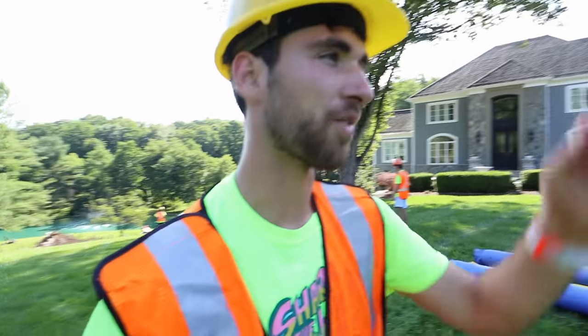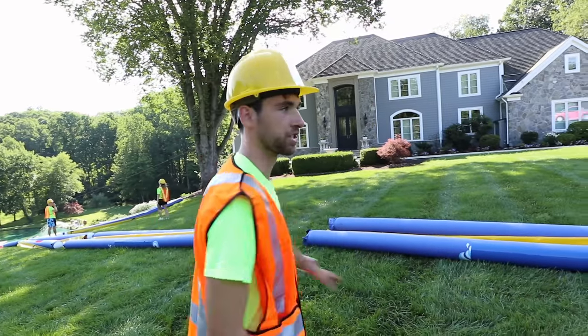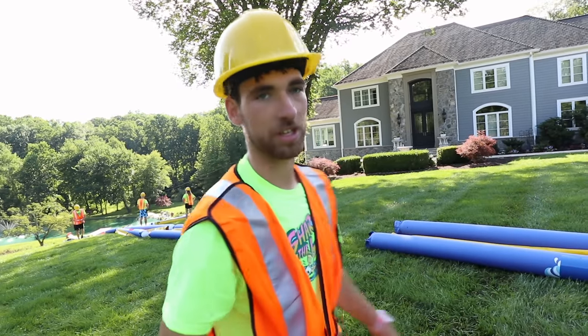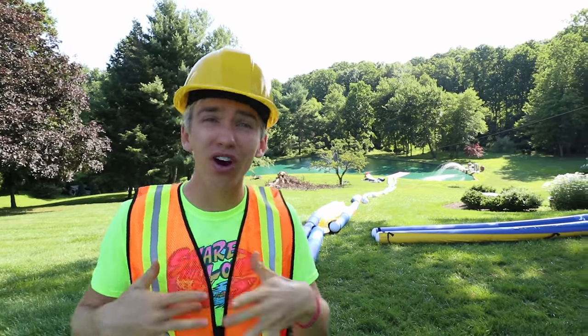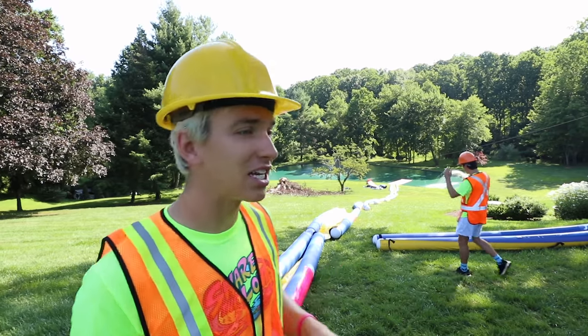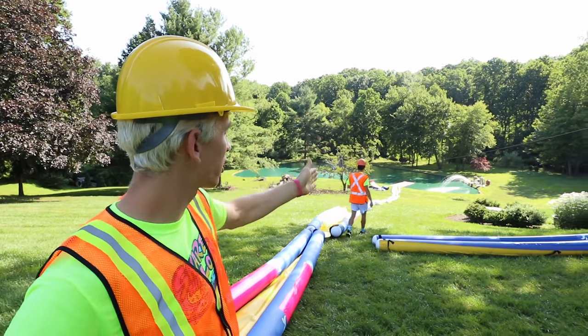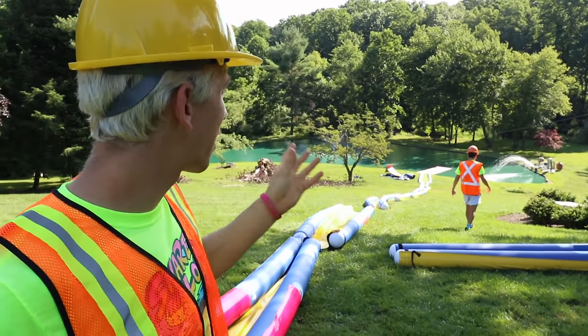So check this out. We have all the slides lined up right now. This is the plan. Right now we gotta connect them all up so we have a smooth path all the way down, but at least they're in place. And when you're doing over 300 feet of slip and slide, it's very hard to make sure every tarp stays lined up. So the one all the way down there looks really good. That's gonna be our starting tarp. And we're gonna base them all off that.